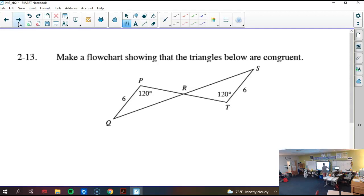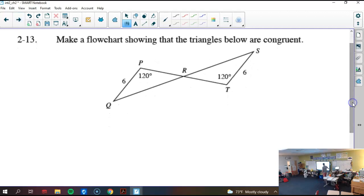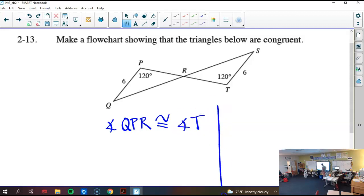What is something we would state? Angle QPR is congruent to angle RTS because it's given. If we want to give that, we can, and actually, we could just call this angle P because it's on its own. So really, we could just say angle P is congruent to angle T, and that's part of our given. So if we do 2-column, we're going to have statement side and reason side, right? Statement and reason.